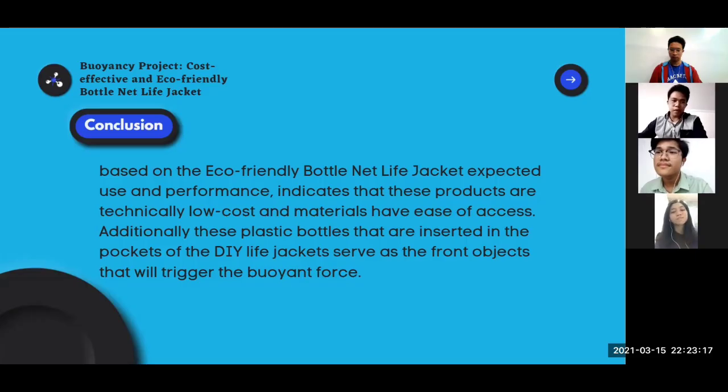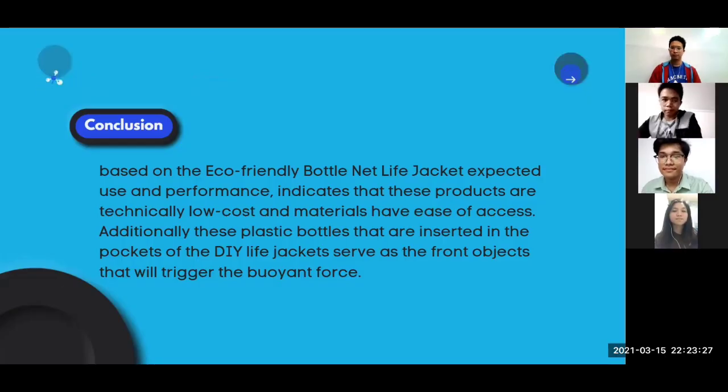The researchers' main goal is producing a product focusing on utility, versatility, and efficiency, while remaining low cost and effective. Thank you, ma'am. That's all.